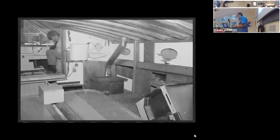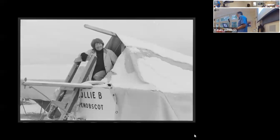Now we're in Blue Hill, and this is Maynard's wife, Anne, and she's taking a peek inside of a cat boat called the Molly B, which they ended up buying in 1997. And so they were here in Blue Hill to look at it, and it was owned by Paul and Molly Birdsall at the time. There's Anne taking a peek inside. Here she is taking a peek outside from the inside.